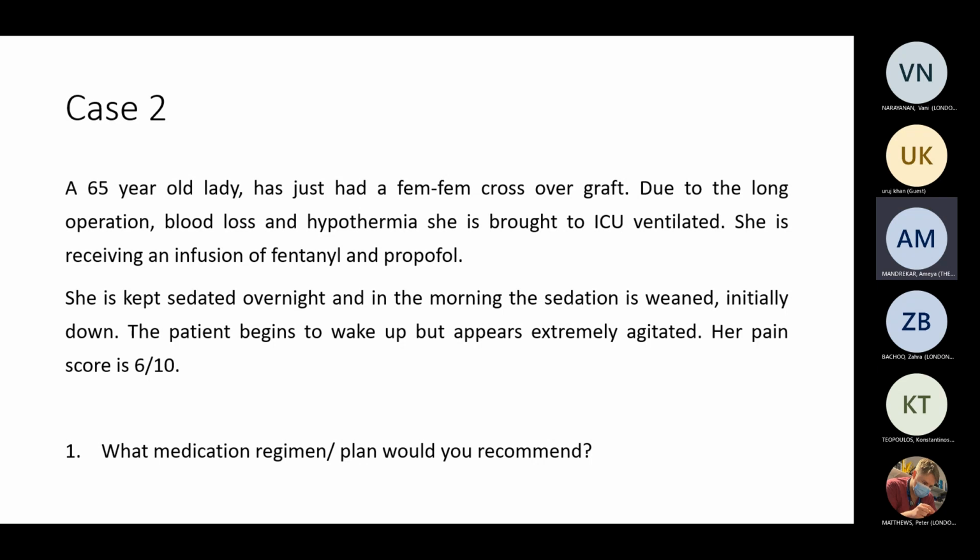Maybe I'll join in the discussion, so it would be interactive for others also. And I would expect everyone to join in this interaction. So in this case, I was thinking about the analgesic plan, meaning I would like to increase the dose of fentanyl. What do you say?